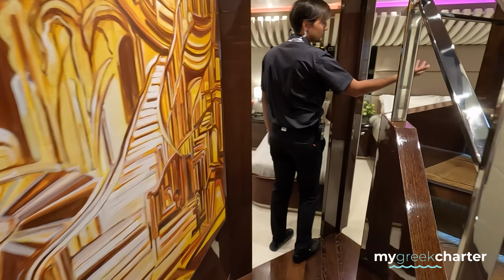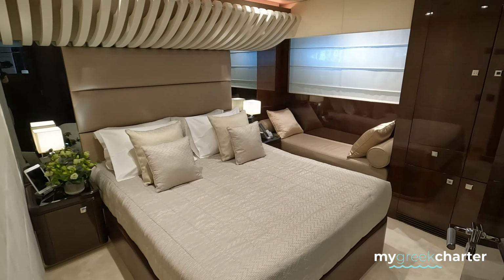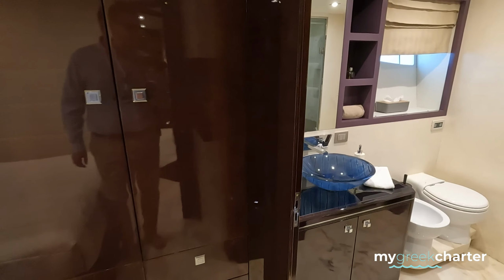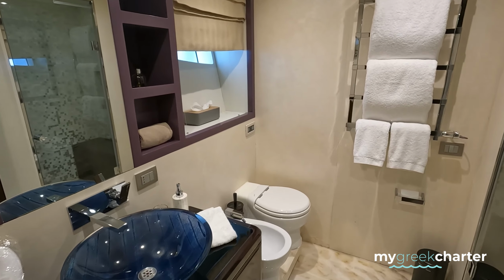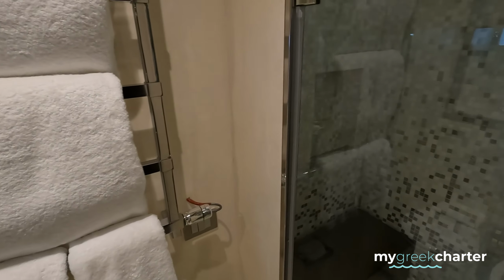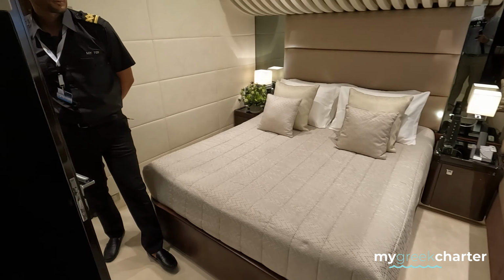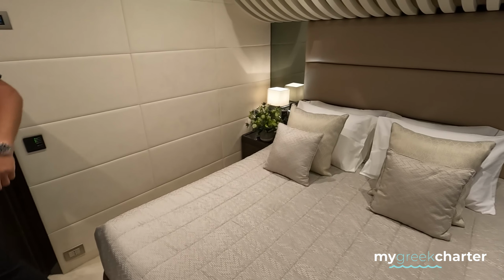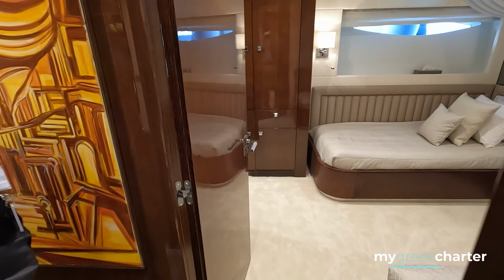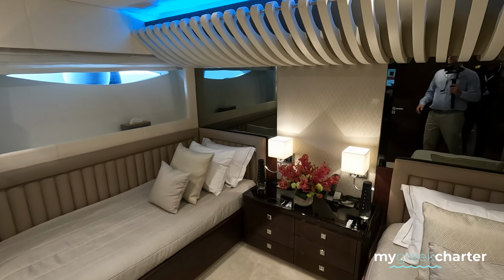Going forward, on your right hand, the VIP and the second twin cabin. These are a little bit more beautiful than the others, as you see, due to the design. Yes, more little details.